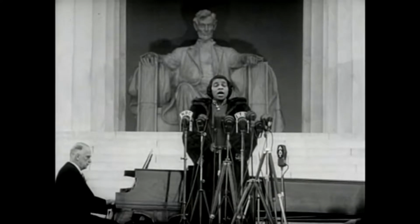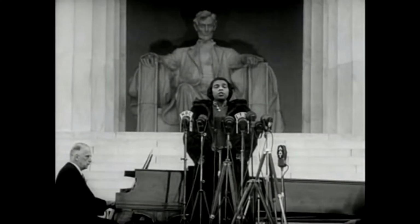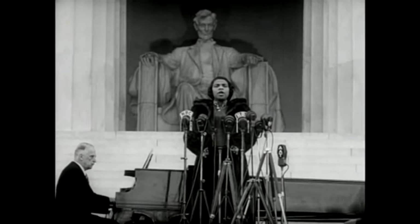In 1939, the Daughters of the American Revolution refused to let African American singer Marian Anderson perform at their Constitution Hall, so Eleanor Roosevelt and Secretary of the Interior Harold Ickes arranged for her to perform here on the steps of the Lincoln Memorial to an audience of 75,000.